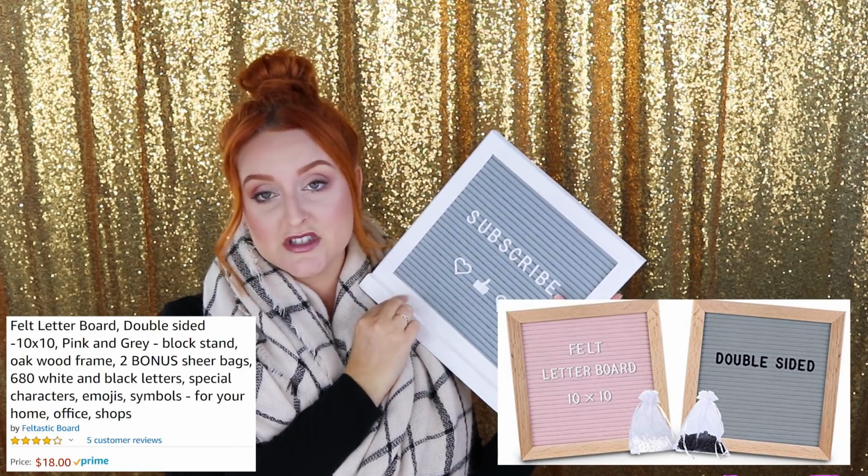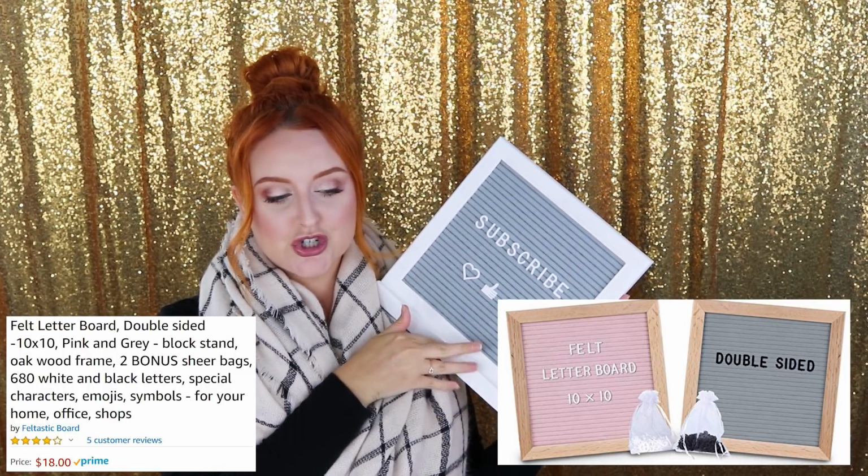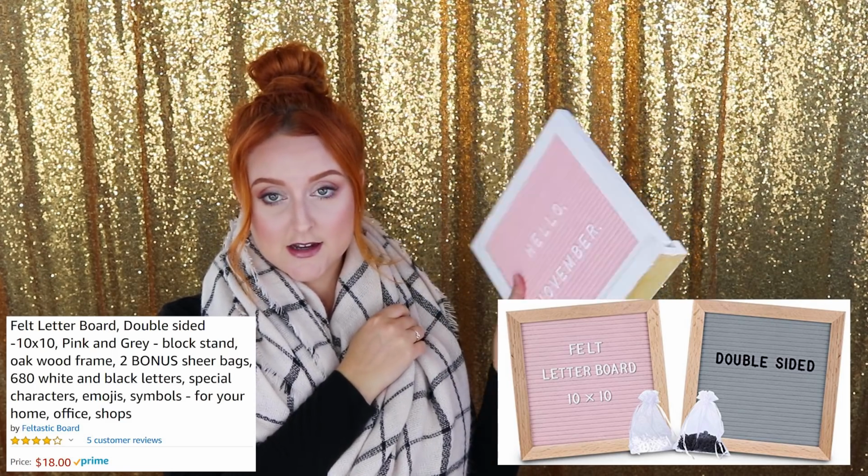Like I said, it comes in that oak color, but I went ahead and used some chalk paint to paint it white because I like the white aesthetic more, the little white chalk paint messy goodness. I have fun with this, and I like this. If you like a felt letterboard and you want double-sided, go for it. I like it. Would recommend.